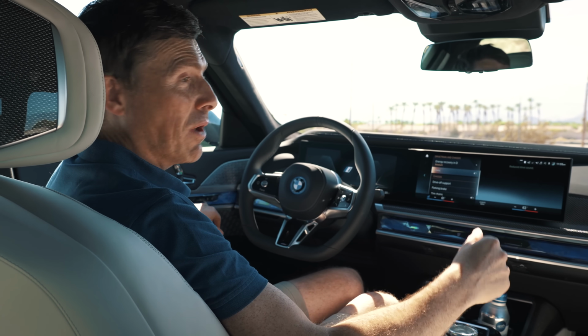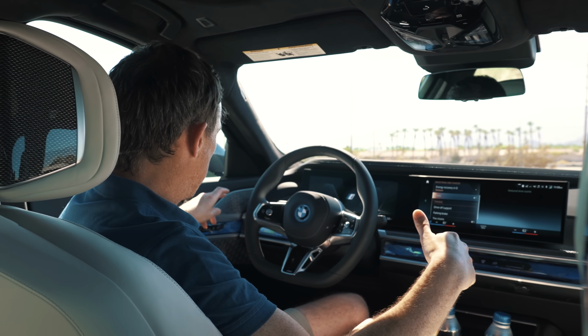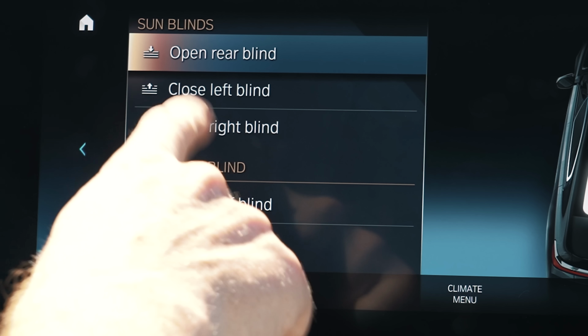Last thing is the blinds. Now, on some luxury cars, you just pull the door window switch ever so slightly to make the blind up and down before you operate the window itself. However, with the 7 Series, you have to press this button there to access the menu on the screen, and then you do it this way.